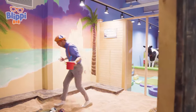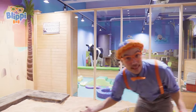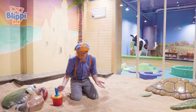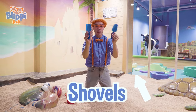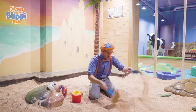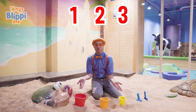Whoa, look at it. It's so cool in here. It's really sandy. There's so much sand here, and it's a good thing we have our pail and shovels. Yeah, we have two blue shovels. We can pick up sand. And we have one, two, three different pails.